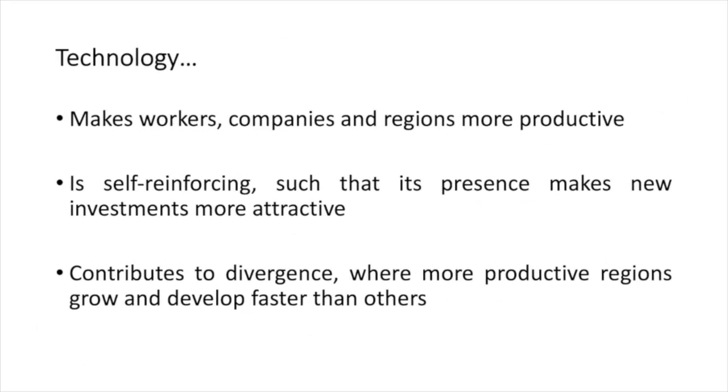We'll start with some basic ideas about the impacts of technology on economic development. I think that at its heart, technology makes workers, companies, and regions more productive. In other words, it allows us to produce more goods and services per worker. Another aspect of technology is that it tends to be self-reinforcing, in that the presence of technology in a place makes new investments more attractive. That is, if a technology-based company is choosing between two places for a new location, it is likely to select the region where there are already more technology-based businesses. For this reason, technology contributes to divergence across places, where more productive regions grow and develop faster than others.